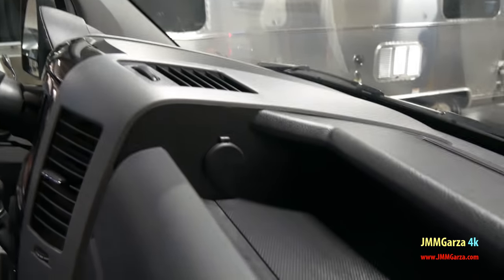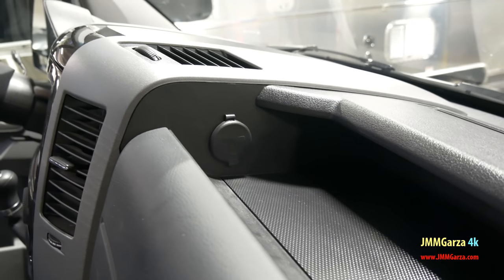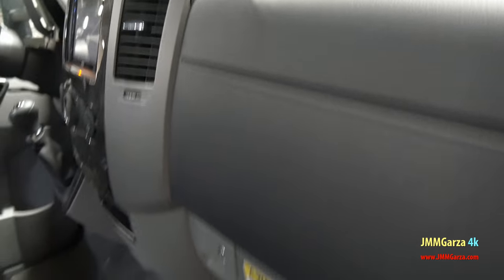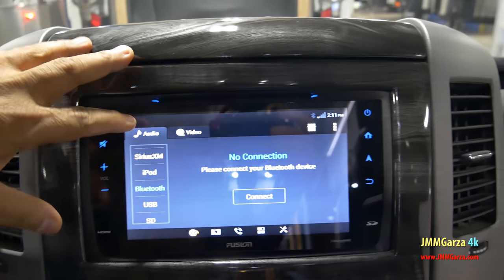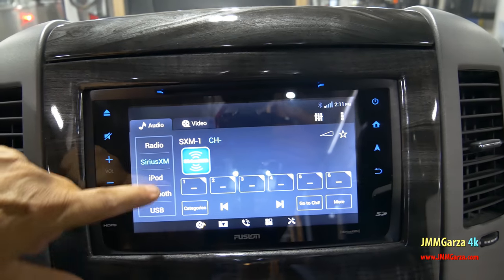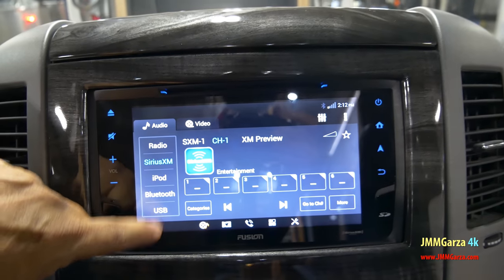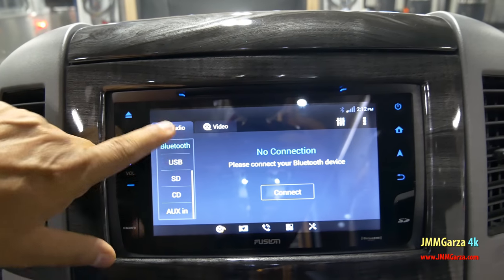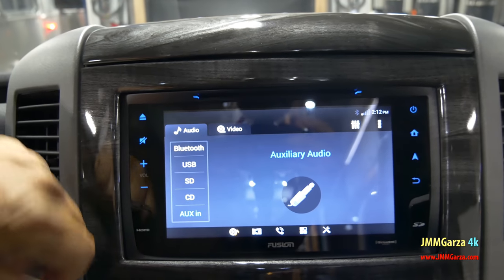Again, it's absolutely glorious. There's a spot where you can charge your phone or iPad or Android device, whatever you want, you can charge it right there. Here's a view of the head unit. It has audio functions, it has phone functions, it has map, it has everything. Everything you want is right here. Very, very nice.